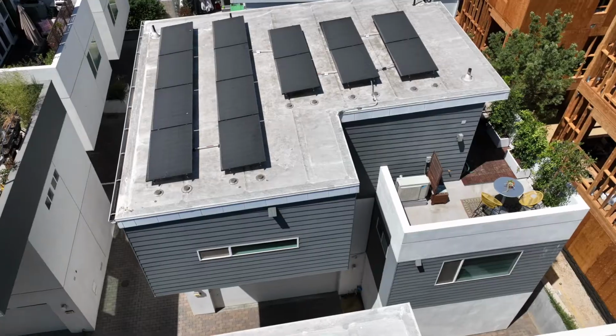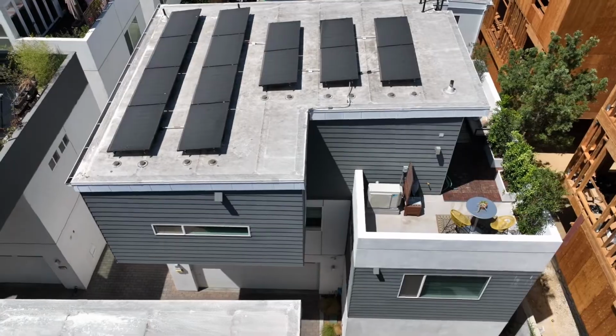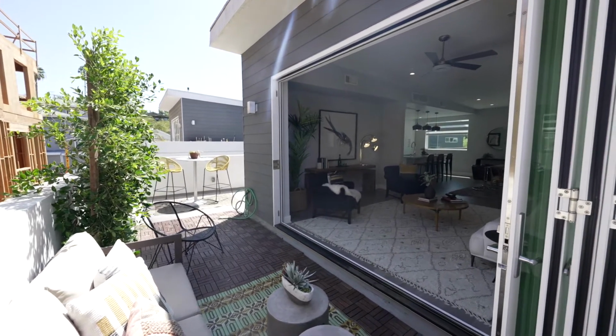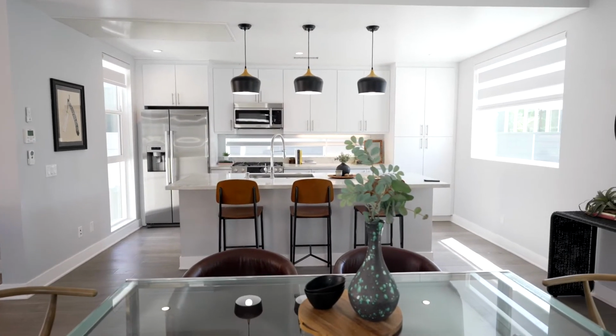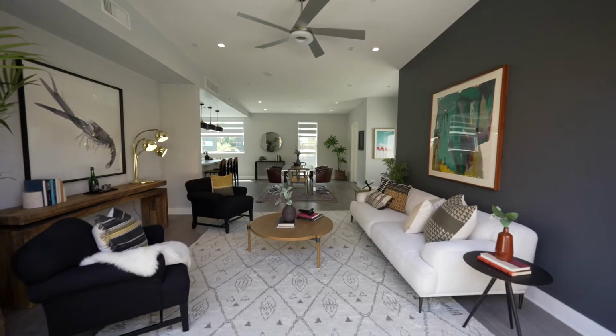Located steps from Sunset Junction, 859 Hyperion Ave is a modern masterpiece. Built in 2020, the home is open, airy, with incredible light pouring in from walls of windows. Its contemporary aesthetic of clean lines and high ceilings, combined with its high-end designer finishes, like custom flooring and Bosch appliances, truly make this home unique.